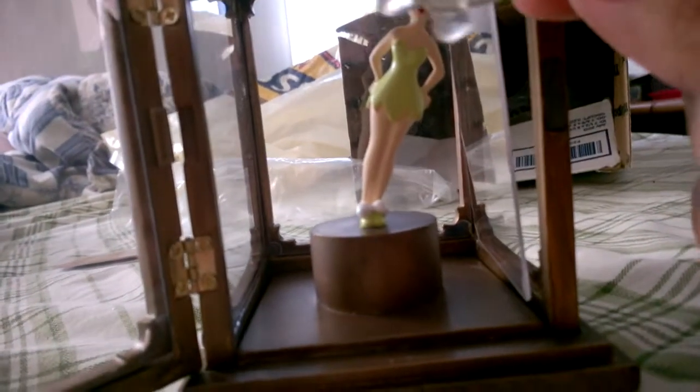So apparently the glass is broken from this side. It does touch the Tinkerbell this time, unlike the other one. But the contradiction on this one is the Tinkerbell should be leaning to the left rather than the right if the glass is broken here.